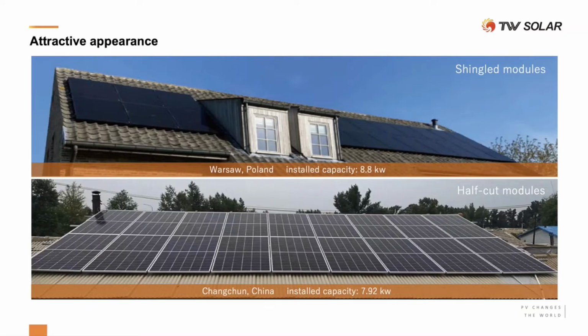Another benefit of the shingle module, it's actually quite obvious, is its appearance. In the way we're constructing the cell string, no metal tabbing ribbon is used, so there are no metal wires on the front of the module when you look at it. When the module is installed in an area where people can actually see it, it looks very nice, especially for residential or distributed generation. When people really care about appearance, the shingle module does stand out.